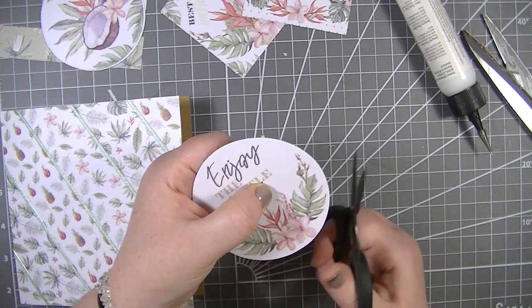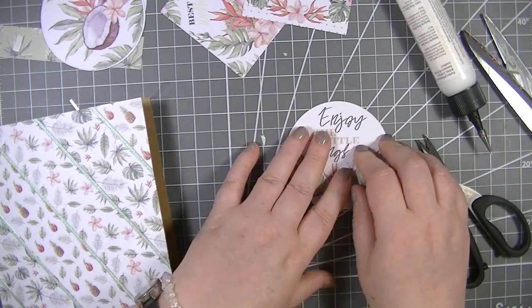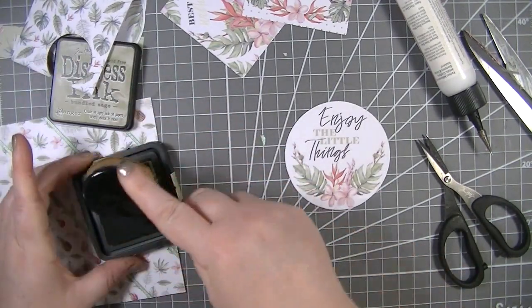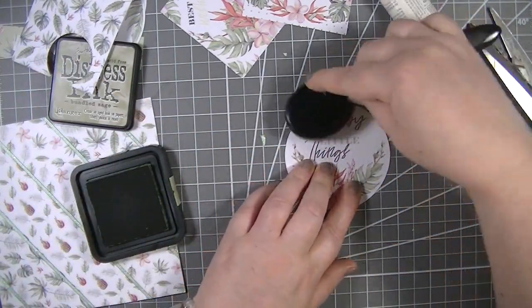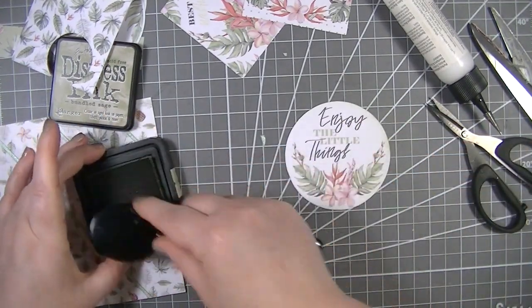Right, I am, however, going to, where's my ink? We're going to go around with my ink, just so that we have a border on it. And then I think I can safely say those are my 3 cards.